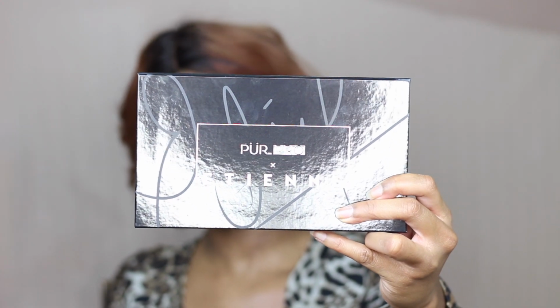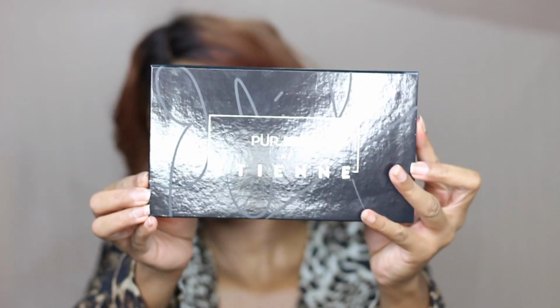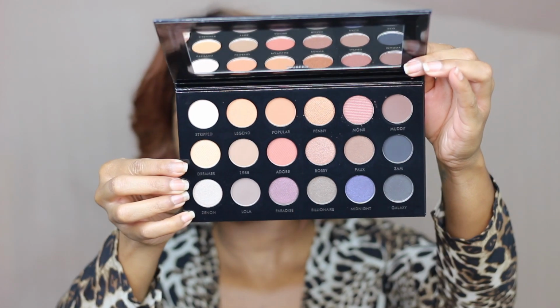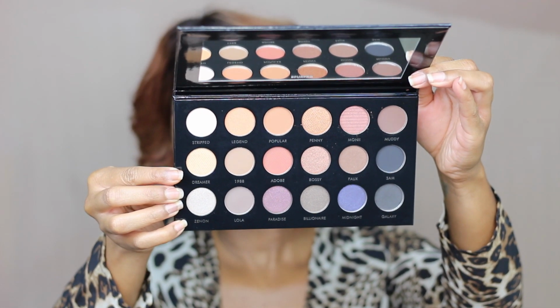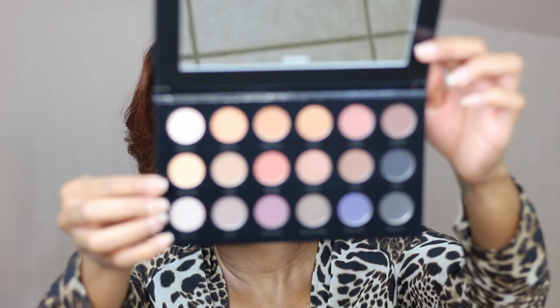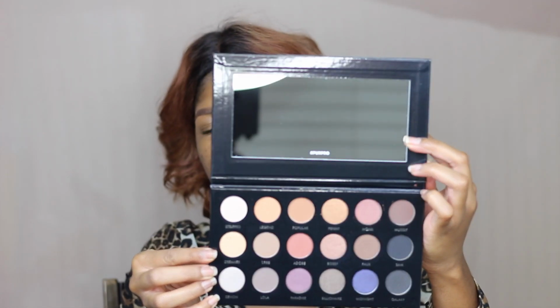It looks just like this here. It comes with 18 eyeshadows, and the eyeshadows look like this. And of course you see a big huge mirror, which is very important for anybody with an eyeshadow palette. I think it is super crisp, super crystal clear, so of course I'm loving that.